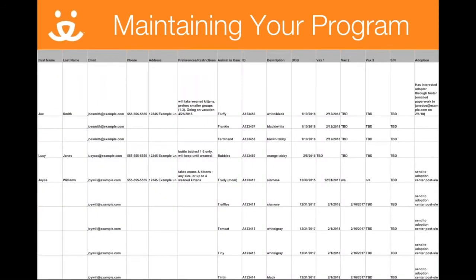So this one on our screen, I just did a very, very quick mock-up. As long as you know who the person is, what their contact information is. It's a good idea to keep some sort of notes as to the foster. So maybe this foster really only likes taking weaned kittens, and maybe they don't want to take more than 3 kittens at a time. Maybe you have a really, really excellent bottle baby foster and you want to make a note of that for the future. It's a great thing to have that information recorded.